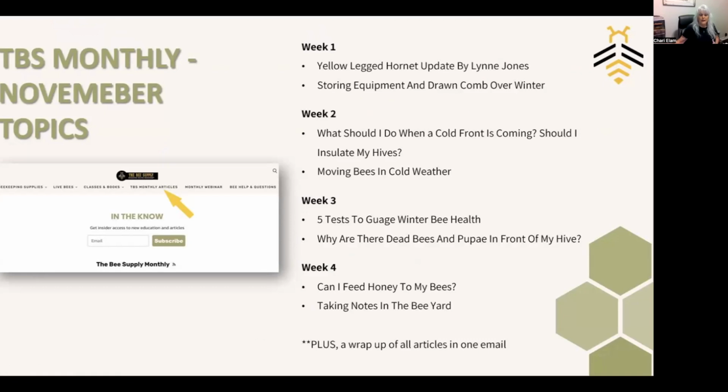Our bees are kind of going, "Phew, we're past the heat and we've got a little bit of rain." I don't know about the rest of the world, but we've had some drought conditions for the last few months. We've seen 3-something inches over the last few days, week or so, and our bees are just loving it. Things are perking up. So let's talk about November's topics.